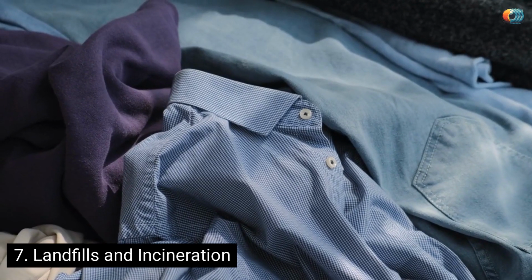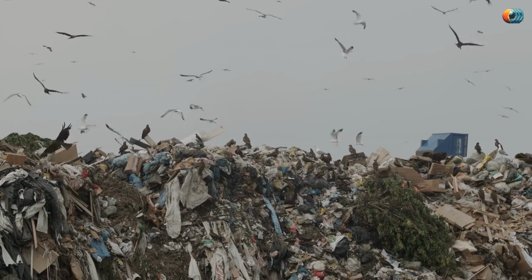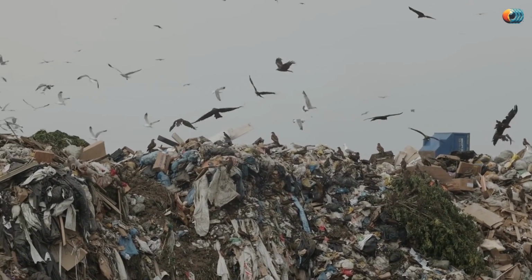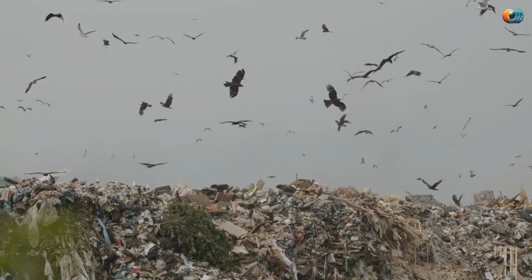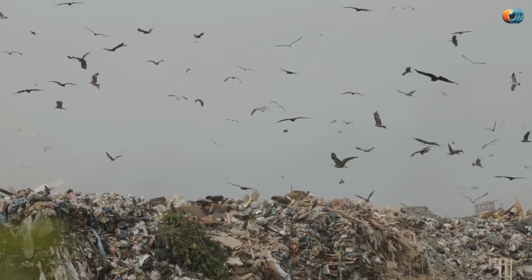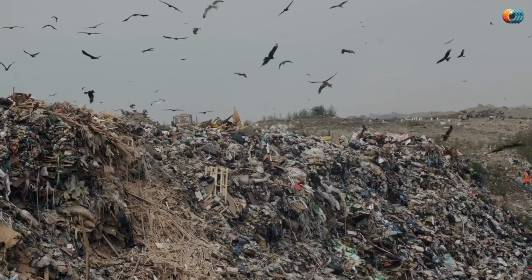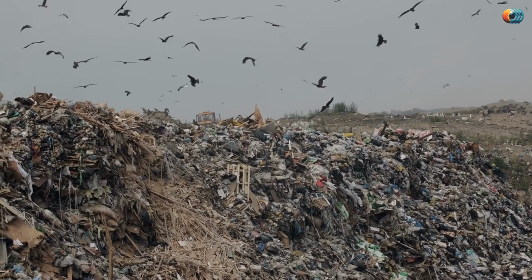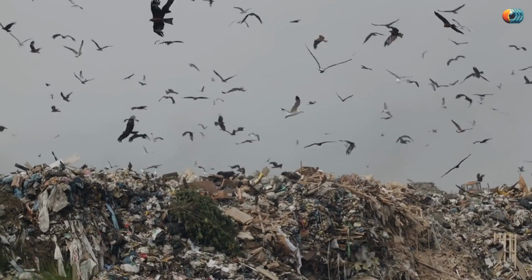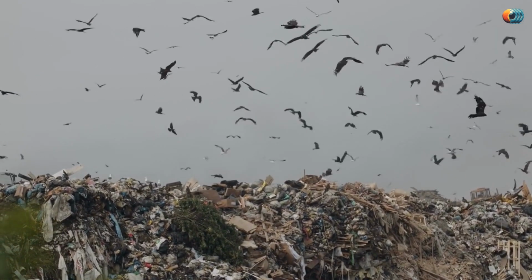7. Landfills and incineration. A shocking share of discarded fast fashion articles end up in landfills or are incinerated. Unlike compost piles that break down naturally, synthetic fibers and treated materials settle indefinitely in landfill sites. Or they are set ablaze, contributing to air pollution and CO2 emissions. The smoke curls up into our atmosphere, and the fabric remains take centuries to decompose.